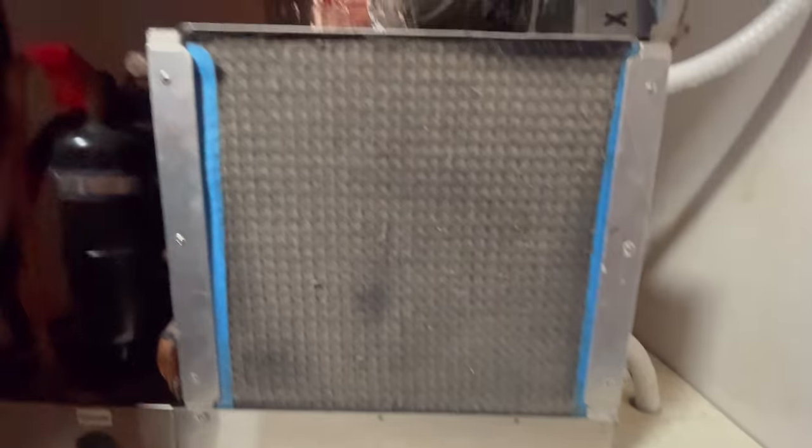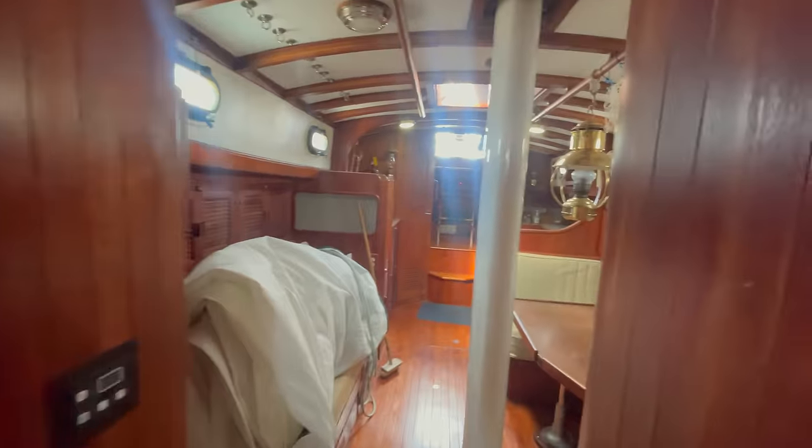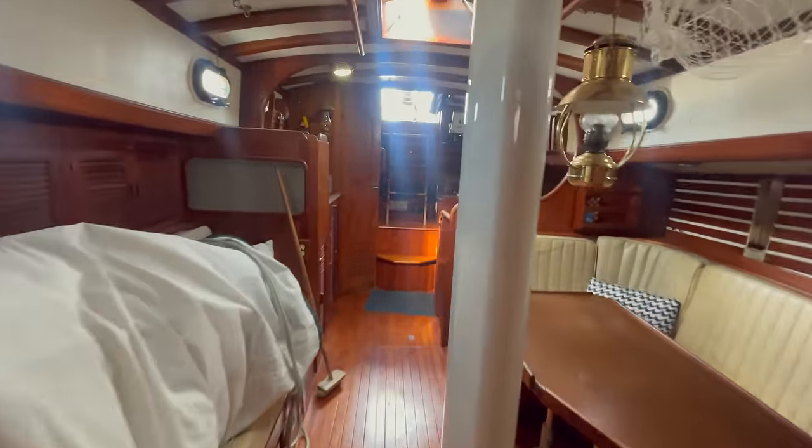It would come through a hole here and we'd run it up that way and then come through a hole right here and then run to a vent that we would put over there. I really don't think that's going to be that hard to do. If you have a boat and this is something that you've already done, obviously please let us know what your thoughts are on that.